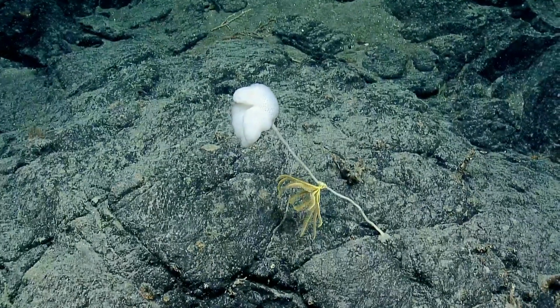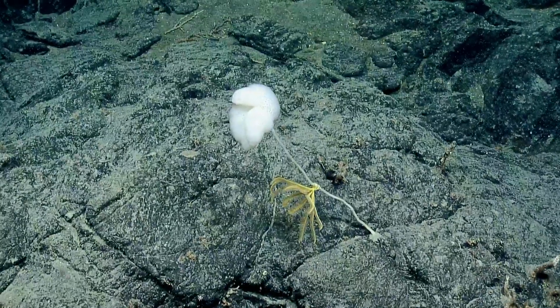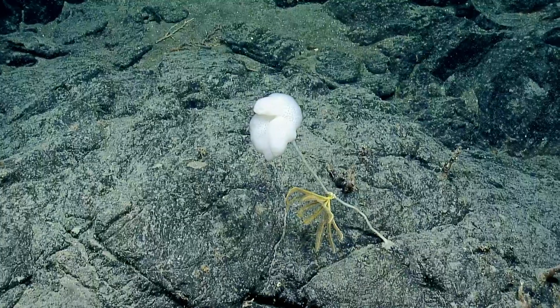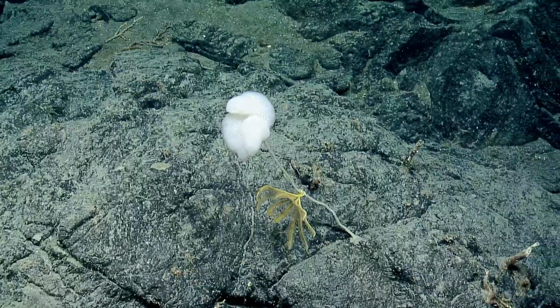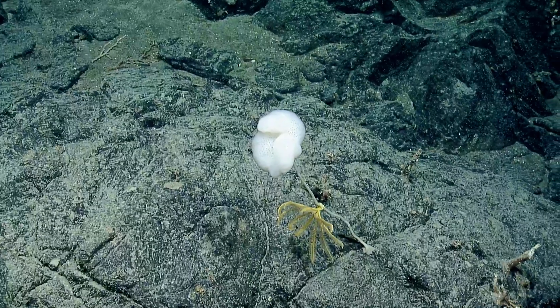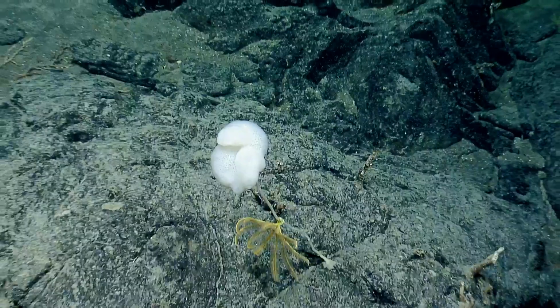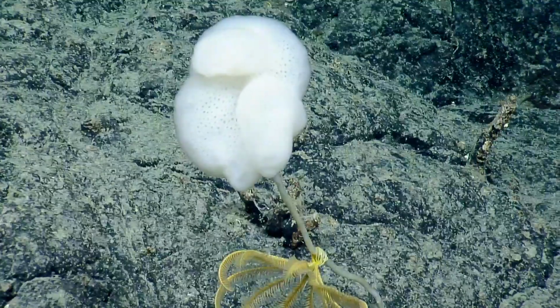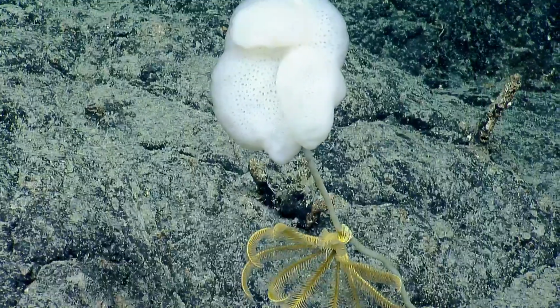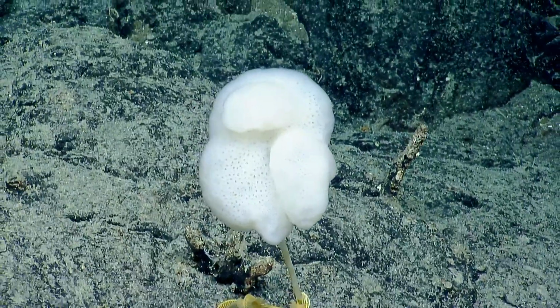Okay, so we have a question about do they eat meat? Depends on your definition of meat. They are filtering any detritus, anything from the water column. Meat in inverted commas. So anything that's fallen from the top and that's moving through the water column, they're filtering that out.